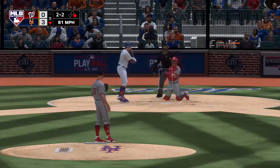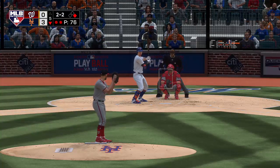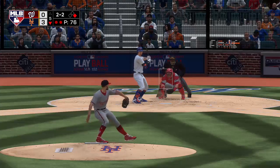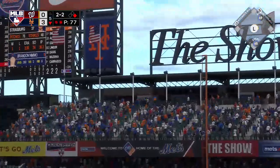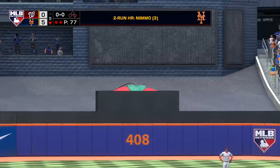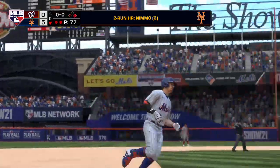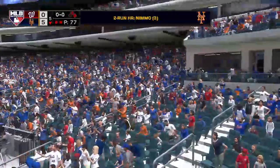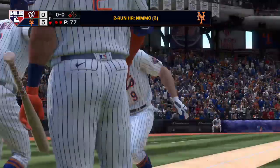Nimmo with an even count of 2-2 now. A runner on first with 2 away. Now Nimmo connects out to deep right field. And that one is gone on a 2-strike count with 2 away in the inning. So a 2-run homer down the line in right field. Home run number 3 here in the early going. And the Mets have got it up to a 5-0 game now.